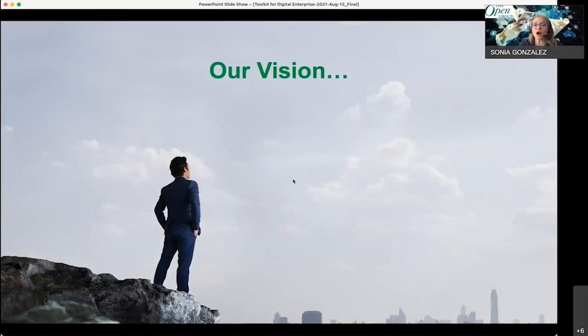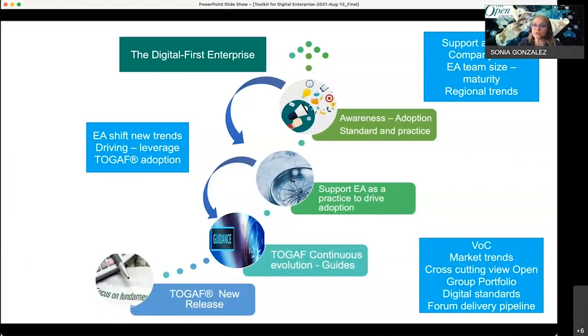So finally, our vision is to keep this ongoing evolution, not only for the TOGAF standard. We are preparing a new release, trying to address this continuation through guidance and to build on these new trends, but also to become the digital first enterprise, which is our main objective now. So this is mostly our vision.